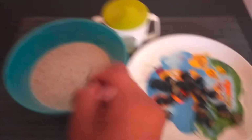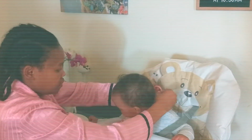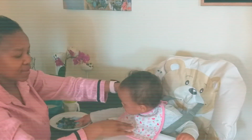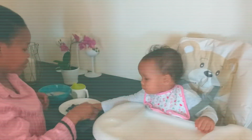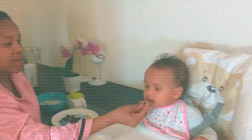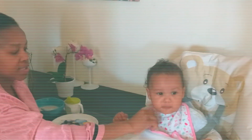Now you see the Weetabix I was preparing has become nicely like porridge. So her breakfast is ready, and let me feed her. Okay, I will feed you now. Okay, let's take this one. She already started to take the sweet, because she loves berries. Okay, let's have berries first. I usually like to feed her so she will not mess things up.